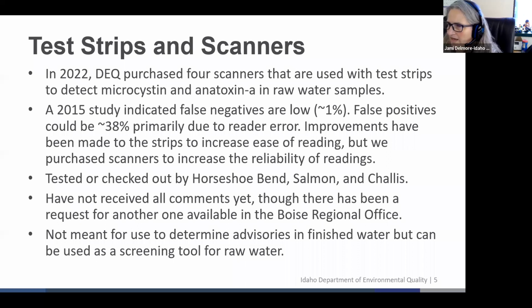One of the things that we liked about the test strips, besides the fact that you can get some immediate results, is that a 2015 study that was looking at them really didn't see an issue with getting false negatives. During that study, they really only saw about 1%. False positives were a bigger issue for them. They were seen at about 38%. But going through the study, researching the reason for that, it wasn't exactly the test strip, it's reader error.